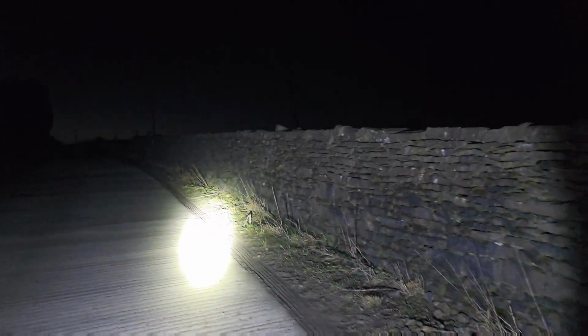I know I'm not that good at picking up stars, but I thought I'd give you another look, because they're absolutely stunning tonight, and there's loads of them out. I might have a little look in the settings when I get back and see if I can work out how to do it. Right, we'll carry on heading up here for you.